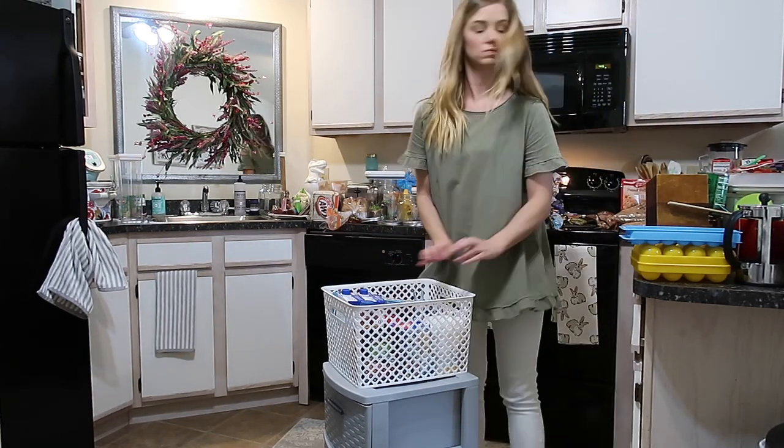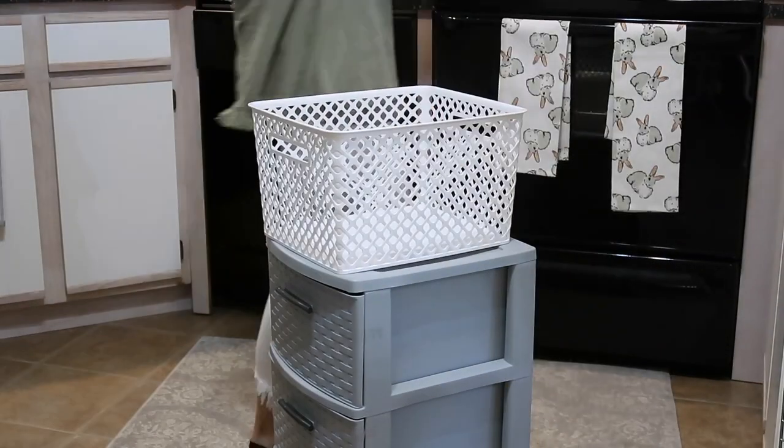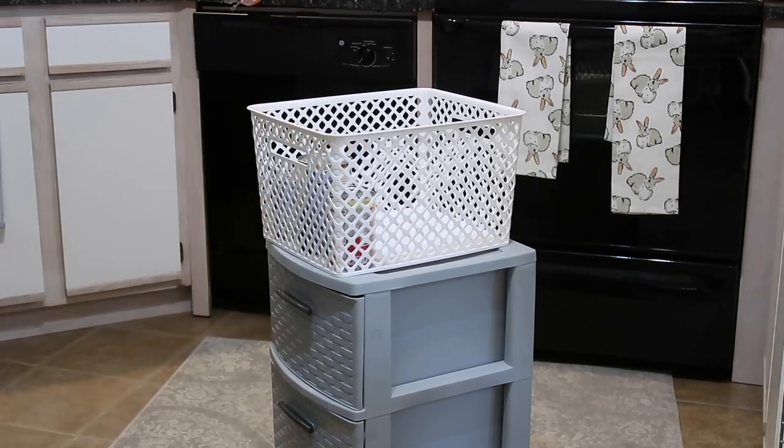The can riser did not end up working out. The shelves were too thin and would not hold them steady, so I'm just going to use that in my spice cupboard in a later video.